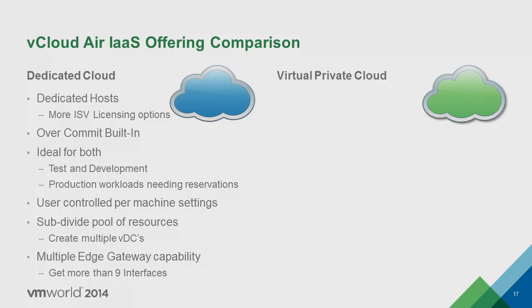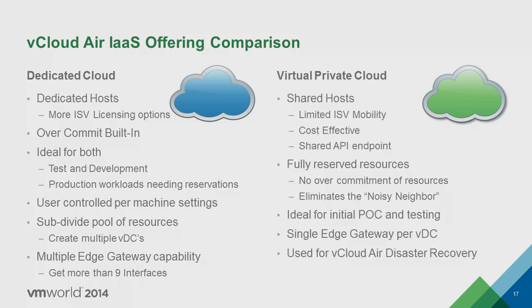So a virtual private cloud, as I was saying, is our multi-tenant cloud offering. So this is shared hosts. When you think about licensing, it gives you limited mobility with your applications, because most vendors don't allow you to bring your own licenses to shared environments. So you have to buy licenses. Microsoft's a great example. They do what's called a service provider licensing agreement, so SPLA licenses. You have to buy those licenses from the service provider to run your applications and OSs in that shared cloud.